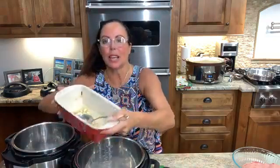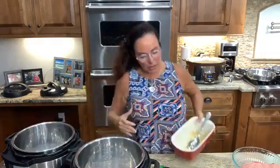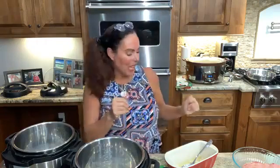We roast those in the oven, and doing this with the garlic just enhances the flavor of anything that you're cooking. It just makes the flavor so wonderful. So, and roasted poblano and habanero and jalapeno, yum.